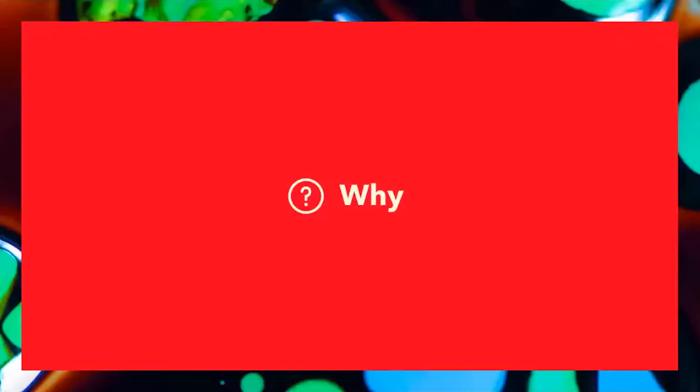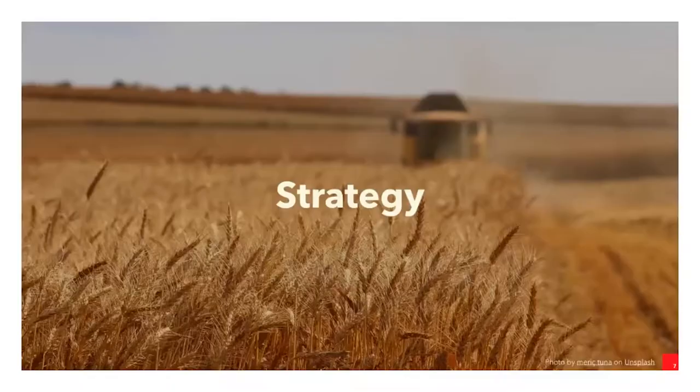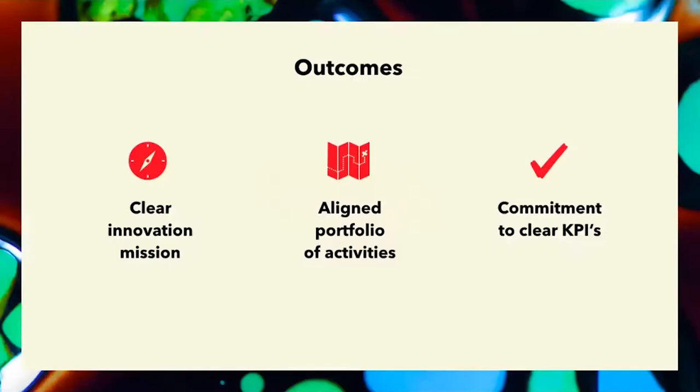So first stop, why? Well, we've noticed that innovation is very hard to structure. Innovation is often compared to a rainforest where innovation activities happen everywhere around the organization at any time. Whereas executives often ask innovation to be more structured. They want to apply traditional methodologies, just like normal crops, in order to be able to control innovation. And this is something that's very hard.